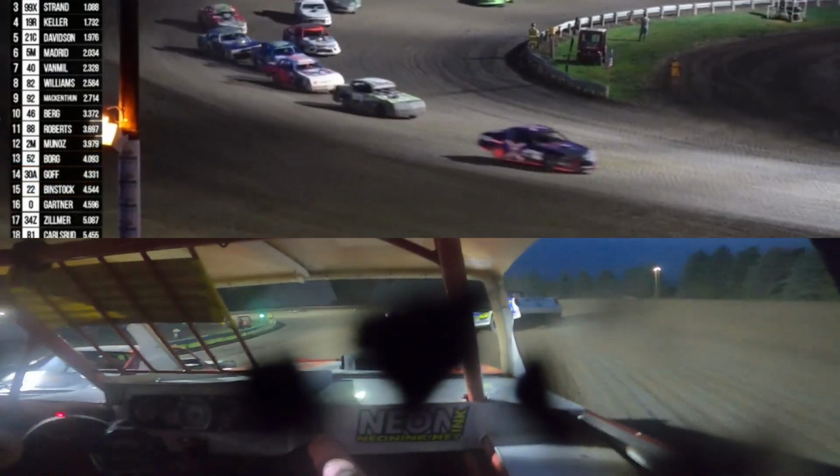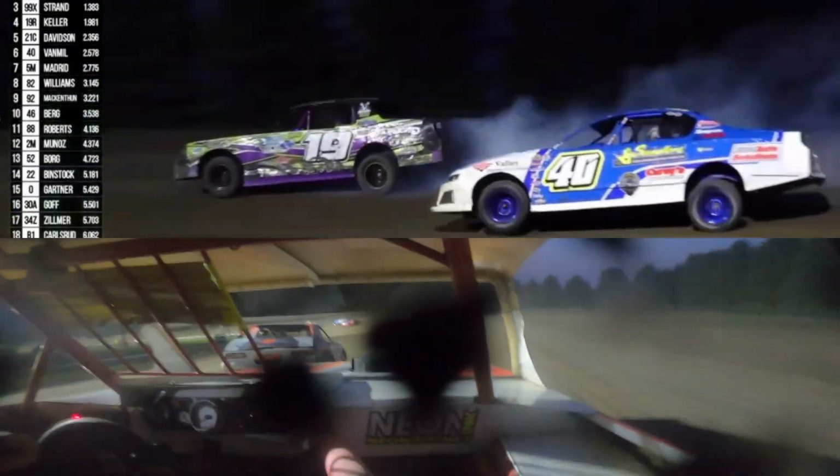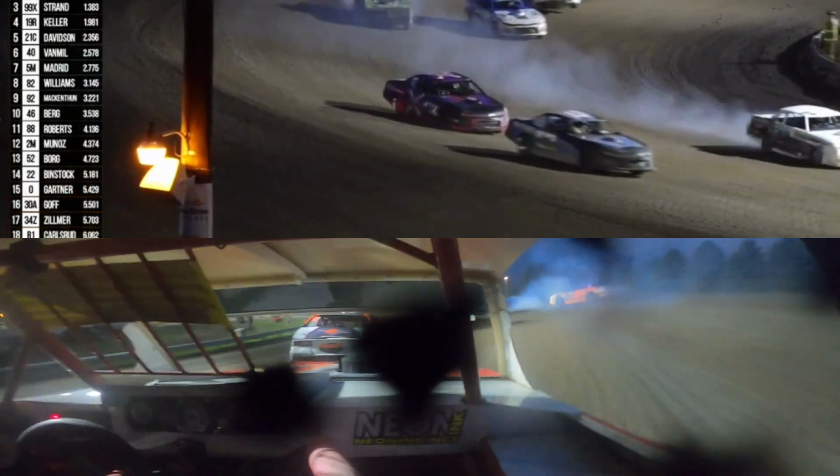Van Mill has that spot. He'll move right across the nose, put him up into the top 6, Rob Van Mill. Yeah, Rob Van Mill picking up some positions here tonight. Got one with Madrid, and he's going to shoot right through the middle that time. Got Davidson on the back straightaway. Van Mill taking it easy early in this one as Reed Keller up in smoke.